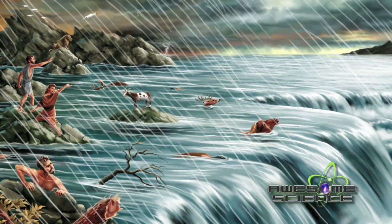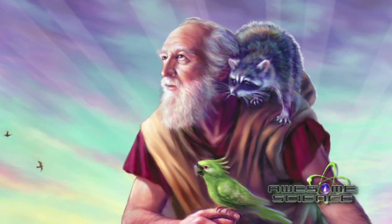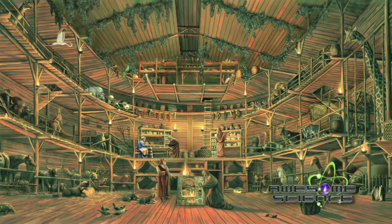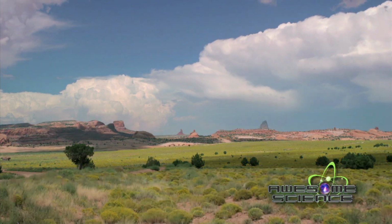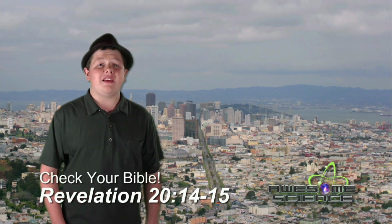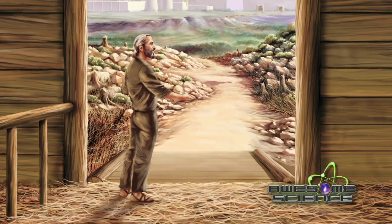What we see here reminds us that there was a judgment for man's rebellion against God, as recorded in the Bible. All of the people and animals on the land were destroyed, except for one righteous man, his family, and all land-dwelling animals on the ark. Because of his holiness and justice, God promises a coming judgment for man's continued rebellion after the flood, and this time a judgment by fire.